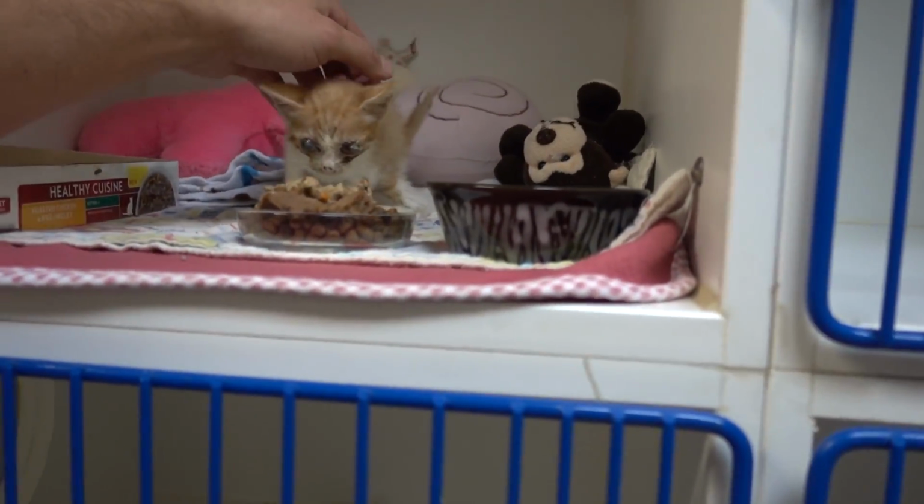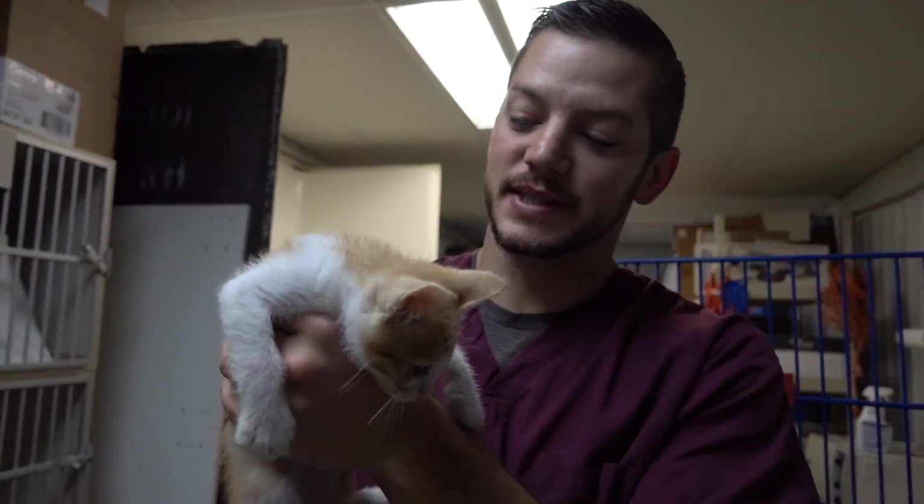I'm 99.99999% confident he is never going to be able to see out of those eyes. But I'm just happy that he's alive and seems to be doing well. It has been about 2 weeks since we got him.